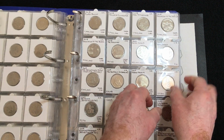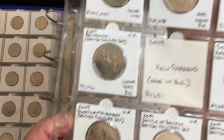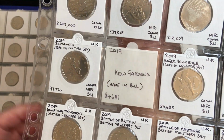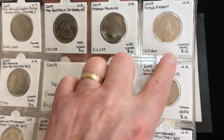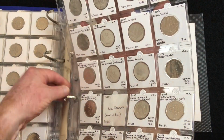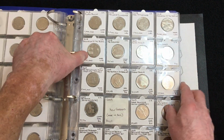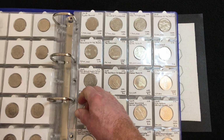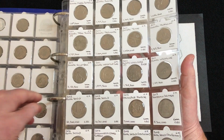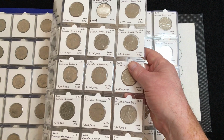Now, on this page here, 2019, the reissues, I have got a Kew Gardens, but they're all in a set. But I did get some of these loose ones as well. That 2019 Kew Gardens is one I will need to get at some point, but they're actually going for silly money at the minute, I think about £75 on its own. Now I did skip one that I should have really shown you. It's a good few pages back.